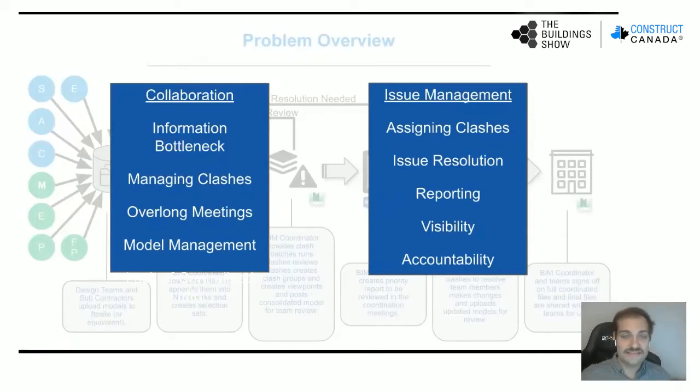Issue management is the second category. Assigning clashes and issue resolution. These first two come hand in hand here because having the ability to proactively assign clashes to a specific individual, role, or company to address and resolve clashes would be a huge game changer. Having a streamlined way of resolving these issues while maintaining clear transparency and centralized communication is key. Resolution to these clashes is what's going to prevent rework out in the field, and those issues are related to coordination which happens on site.